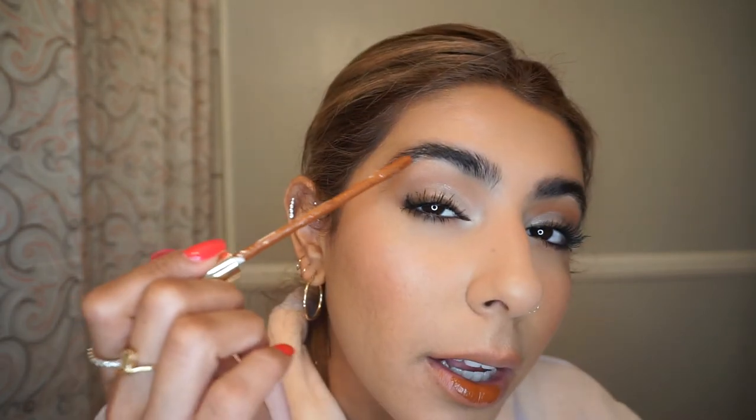And I can't leave this without doing my inner corner. So I'm taking that white that I put on my lid earlier and just putting it on the inner corner. And there we go, that's it for the eyes. Something cute, nothing too much. But if you don't really wear a lot of makeup, this probably is a lot. And look at this color. It matches that color in there.